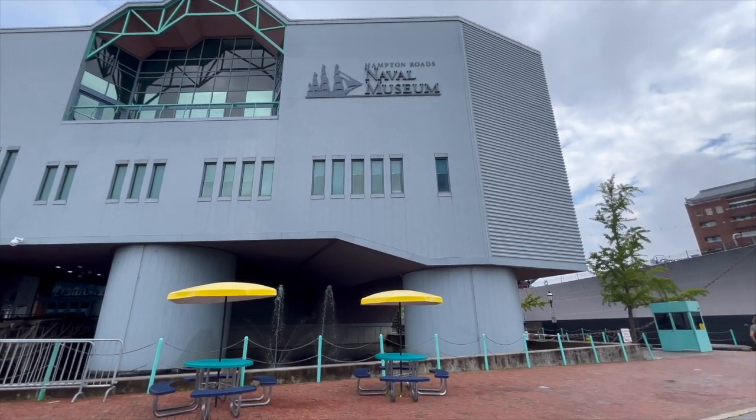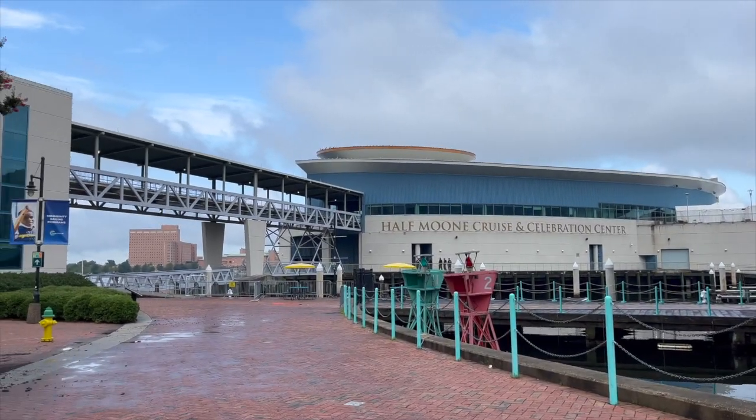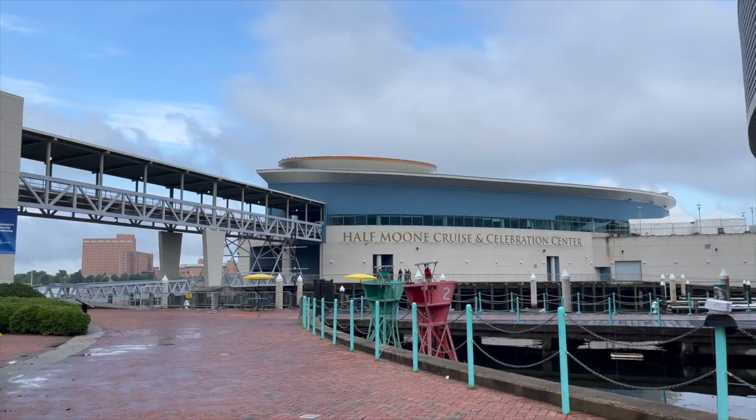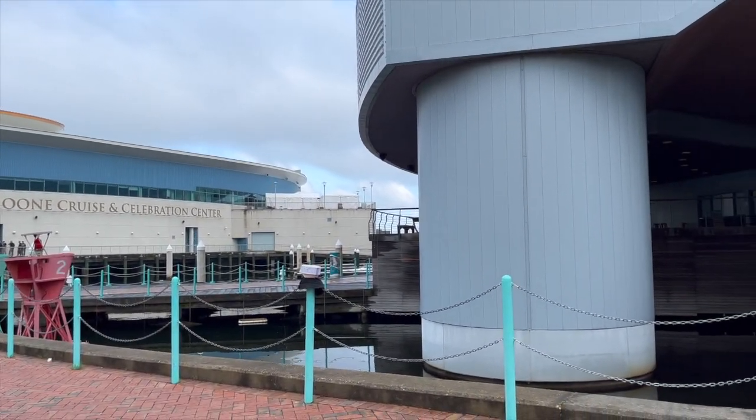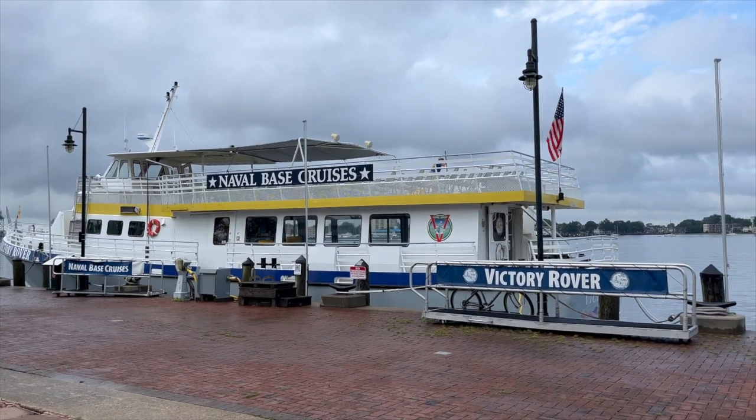So the museum is not open. We're gonna go get the tickets. I'm here first thing in the morning. I wanted to come and visit this location before I go on to my next exhibition. But it's very unique. It's so far built, far away.